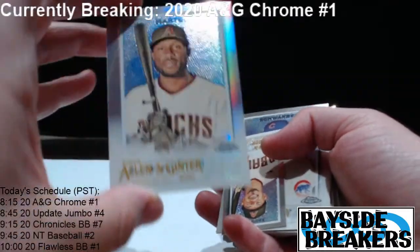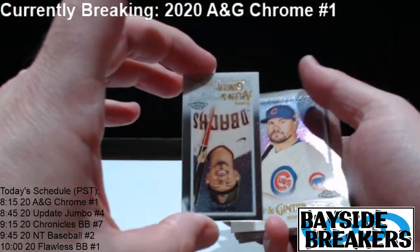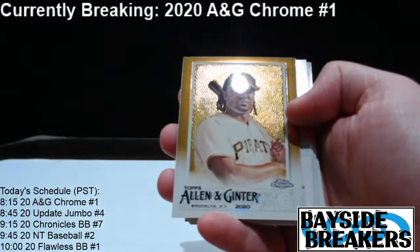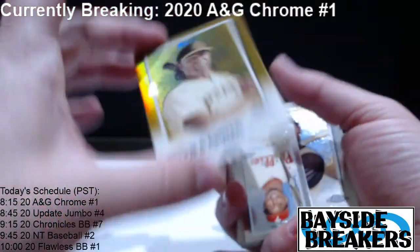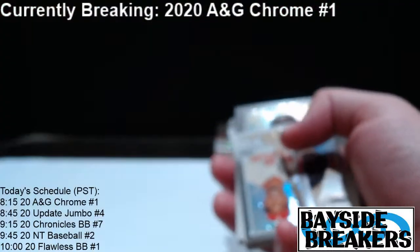Marte, Starling Marte for the Diamondbacks with the refractor. Escobar for the Diamondbacks with the Mini. We got a gold parallel here. This is Josh Bell for the Pittsburgh Pirates with the Josh Bell parallel. Number 250, Josh Bell.